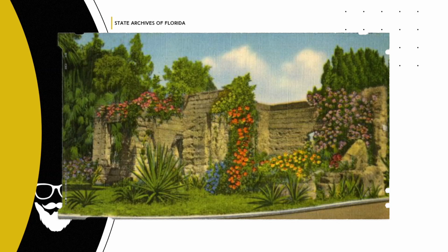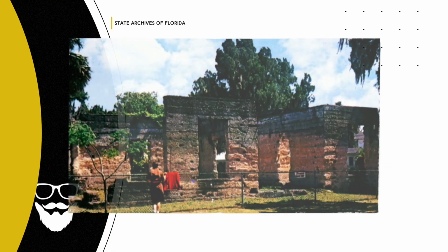After fires and battering from countless tropical storms, Braden Castle, as it became known, is now a set of ruins within a historic residential neighborhood. They're free to visit.